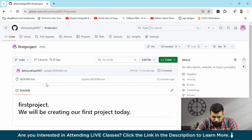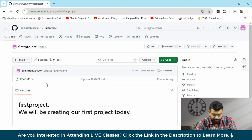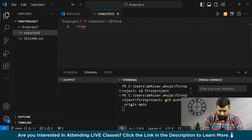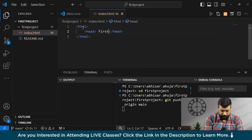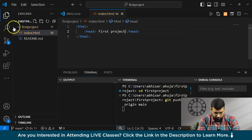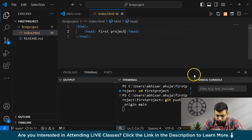And when we add or change a file, then we have to add it and then it gets staged. That is, we have to use the command git add and then it gets staged. And then we have to use the commit command. Then it will get changed in GitHub also. Or we could write anything, that would be HTML. And inside we could write a heading. So after changing the file, you could see that there's a modification here, that is the M sign. Now we'll add it, or if the file is modified, then we have to use the commands.